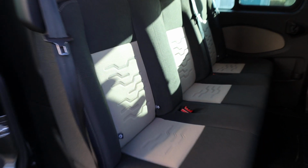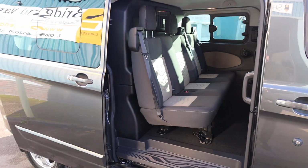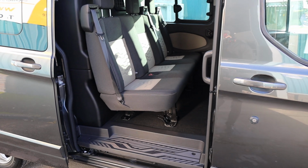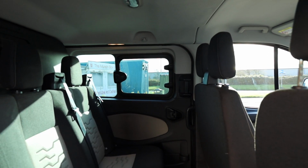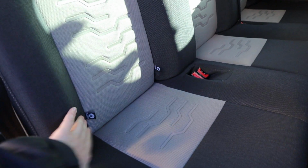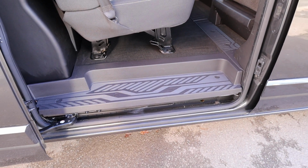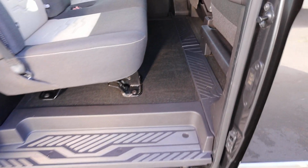If we open up the driver's side loading door, and that's crucial to say because on a double cab Custom as well, you do get twin side loading doors. You do have an opening window, of course, as well in the back of the van in each side. And looking at the rear seats, you've got ISOFIX compatibility here on the rear seats. And again, what strikes me here is just how clean and tidy this particular model is.